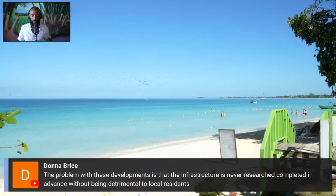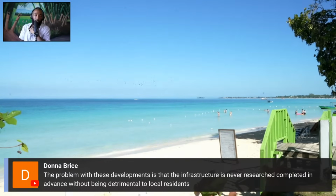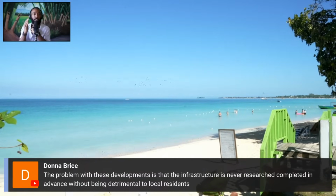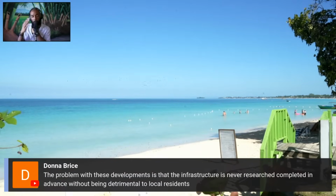Donna Bryce says the problem with these developments is that the infrastructure is never researched or completed in advance without being detrimental to local residents. Mr. Issa talked about that in the Sunshine Village Plaza video released on Thursday. At least these investments push infrastructure. You have to get sewage, an adequate amount of electricity, and fix the roads. We need highways because the bottlenecks are crazy. They've expanded the airport, which is great to handle more people coming into the country, but absolutely, infrastructure needs to be pushed, and that is a huge priority.